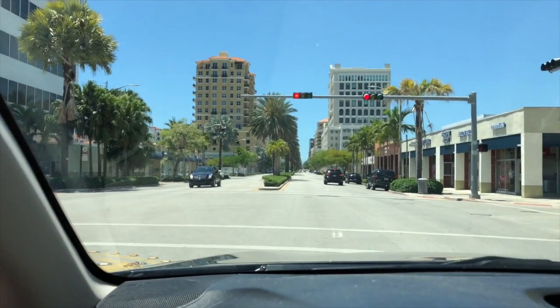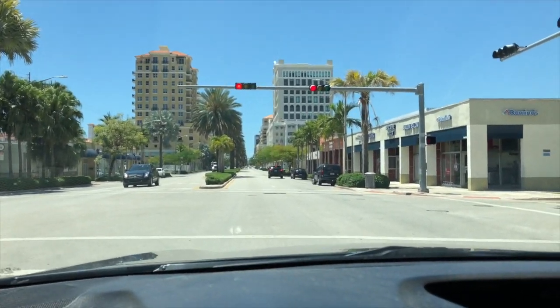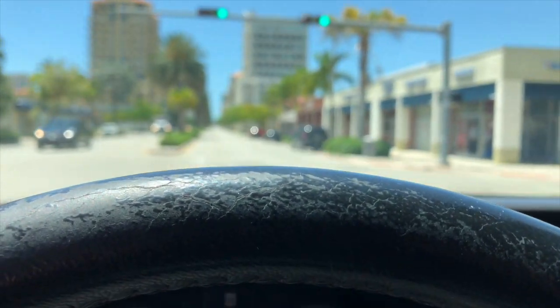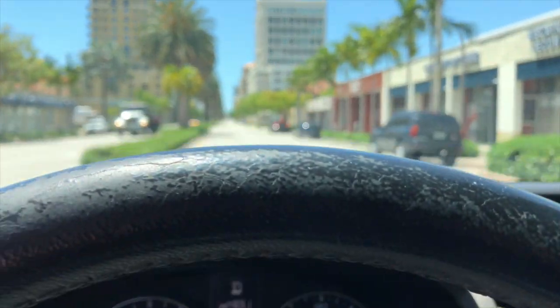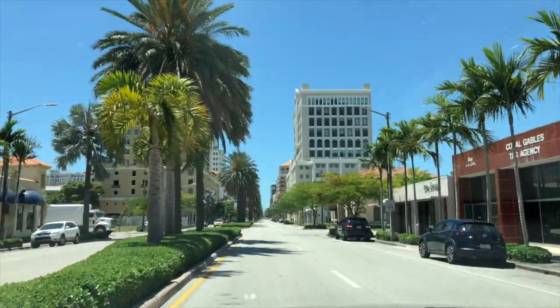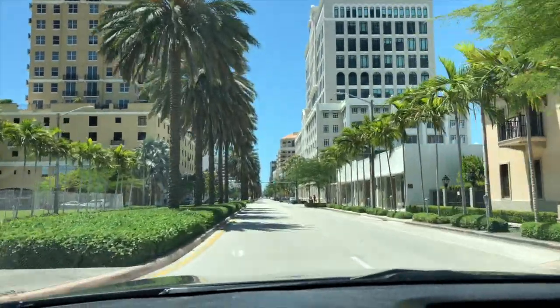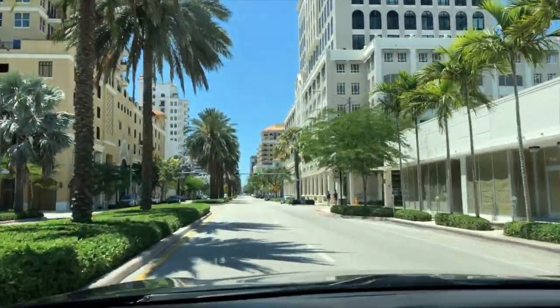Technically, I live in Coral Gables, but only just. I live up by Calle Ocho, on the northeast corner of what is technically Coral Gables. So, it's a nice part of town, but it's not near the beach.